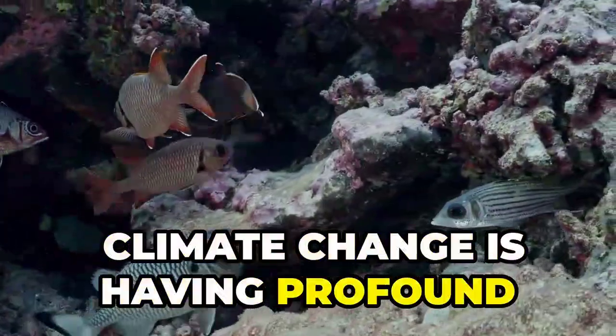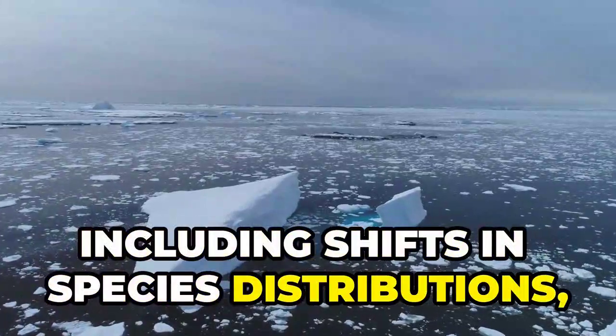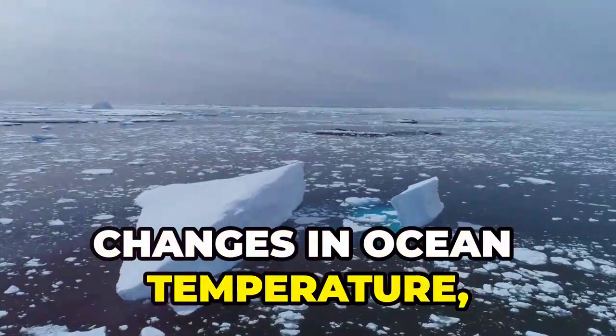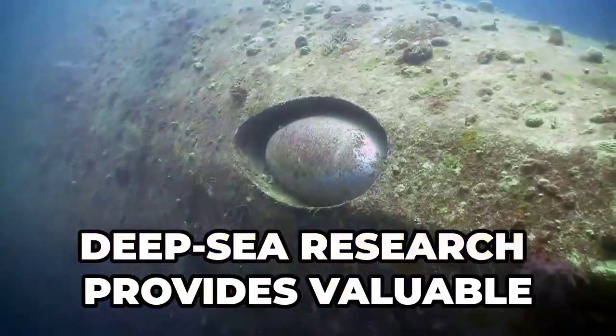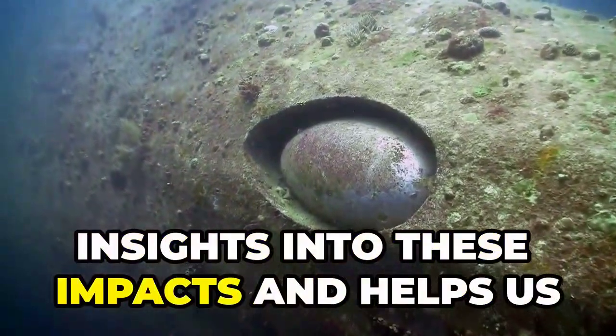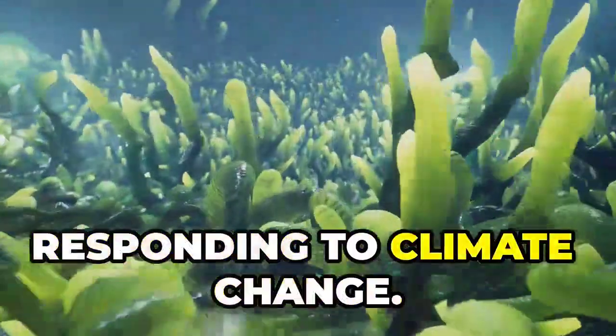Climate change is having profound effects on marine ecosystems, including shifts in species distributions, changes in ocean temperature, and alterations in the timing of biological events. Deep-sea research provides valuable insights into these impacts and helps us understand how marine ecosystems are responding to climate change.